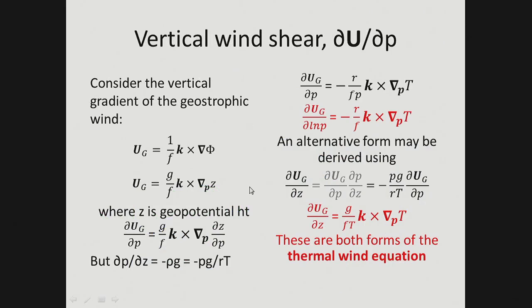So what's going on? Well, okay then. Now I'm going to look at something a little bit different. I'm going to look at vertical wind shear. By that I mean the vertical gradient, I'm using pressure coordinates, so d by dp of the horizontal wind vector. So the rate of change of the horizontal wind vector. This is the geostrophic wind. Now I'm going to confine myself to looking at the shear of the geostrophic wind, because otherwise it gets very messy. Here's the geostrophic wind, 1 over f, k cross grad phi. So that's the standard formula. These are both vectors here. So it's k.